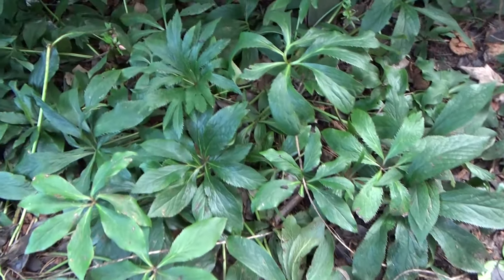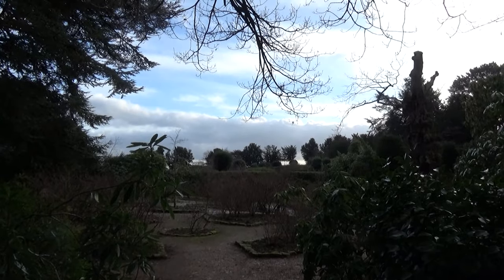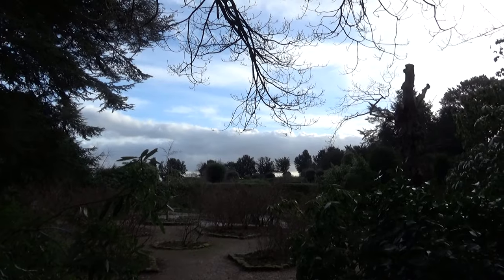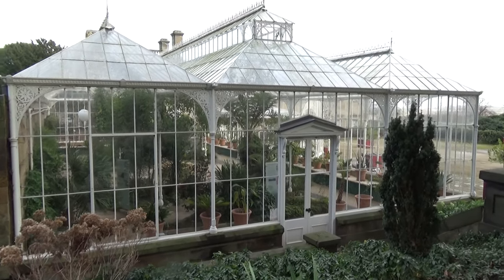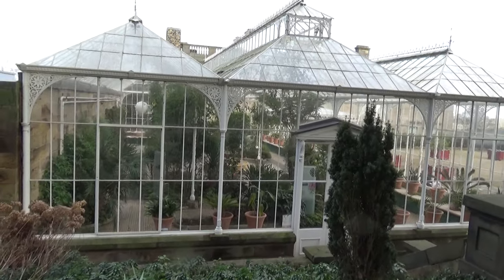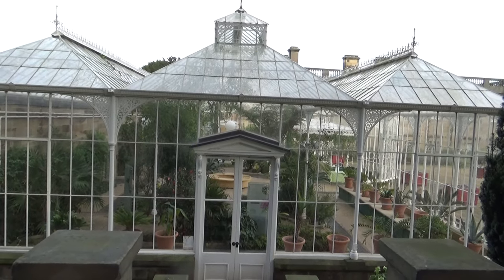These are hellebores, also appearing now. They're pretty. Conservatory was featured on a BBC tour restoration program in 2003 in a bid to save this grade one listed stately home and gardens.